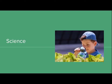Science is a great curriculum area in early childhood education. It is meant to be fun, and it helps children to explore and understand the world around them. So let's talk about what science is and what it is not in early childhood education.